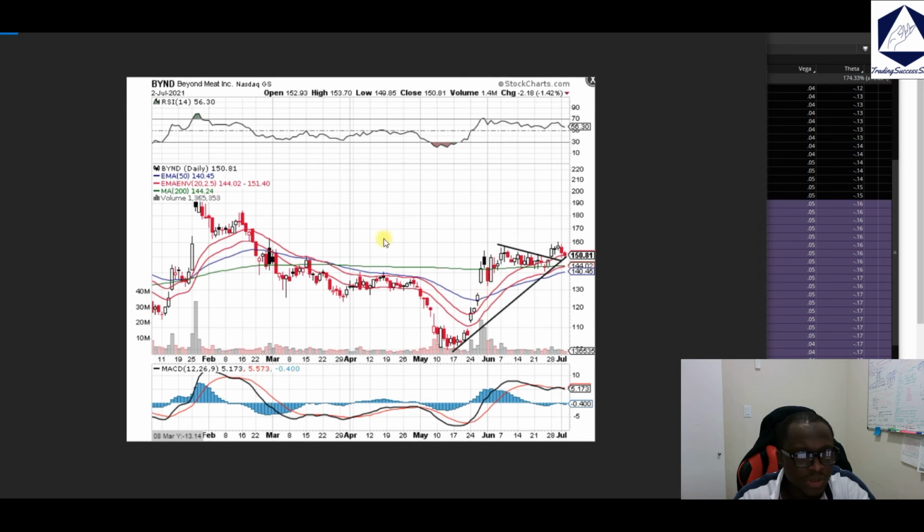BYND is also a beauty. I'm expecting this to actually, remember I talked about price retesting, right? We are pulling back to retest this breakout spot. So I'll be looking for 145, 150 call options, and on the downside, I'll be looking for 140 put options, or 145 put options on BYND.